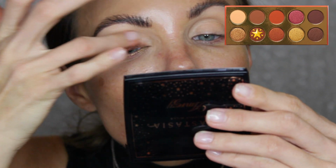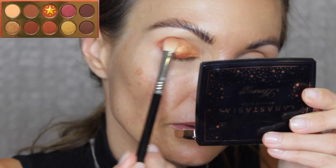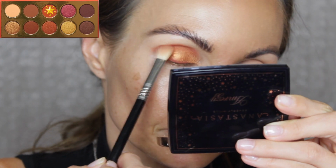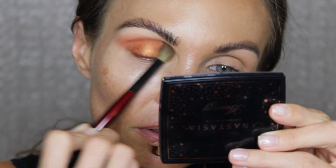I'm going to take my finger and I'm going to go into that molten magma. And I'm just kind of smudging that on. I'm going to go into the shade Fire, kind of buff that into the crease. Kind of just creating that line. It's really pigmented, so now I'm just going to go in with a brush and kind of blend it out. I know it looks a little silly right now, but as soon as I get the rest of my makeup, it'll all pull together. But I am going to take my makeup wipe and sharpen this line.